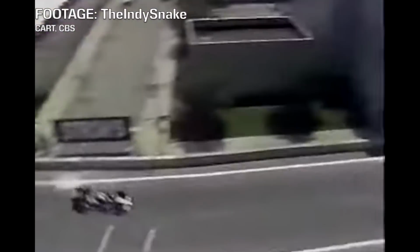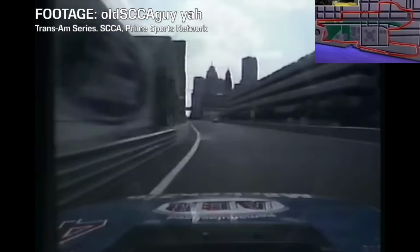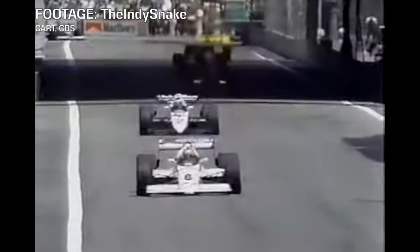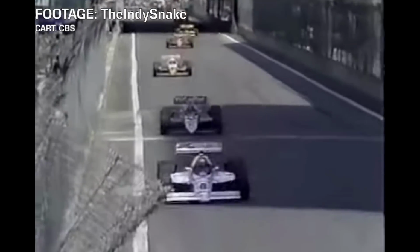Either way, the 90-degree left-hander comes up next. Could be a potential passing opportunity. It would have to be an almighty last of the late breakers though. Another 90-degree right-hander follows before you head to a tunnel, specifically the Land Tunnel on Land Street. It doesn't take much time to go through the tunnel, but a tunnel is a tunnel all the same.